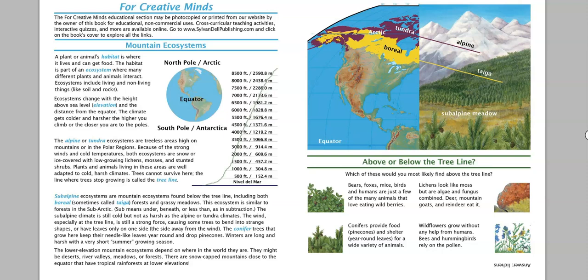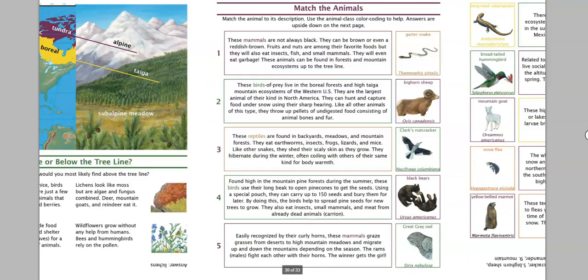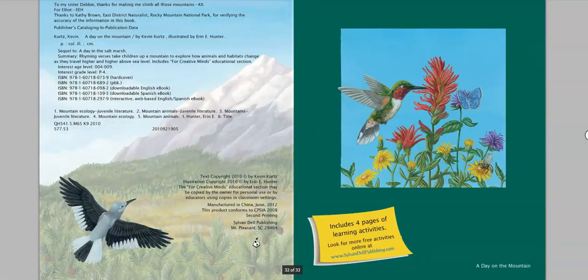The lower elevation mountain ecosystems depend on where in the world they are. They might be deserts, river valleys, meadows, or forests. There are snow-capped mountains close to the equator that have tropical rainforests at lower elevations. The end.